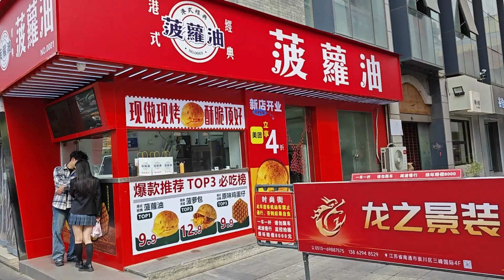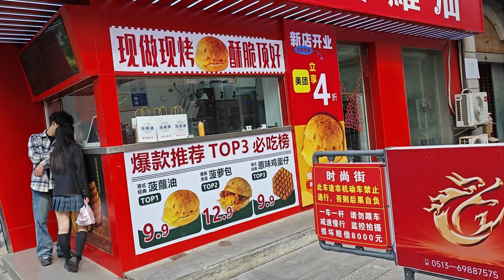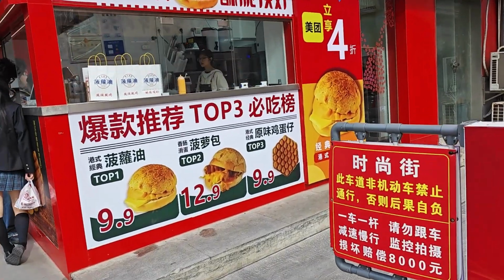And why the name? It's simply because the outer layer, the top layer of 菠萝包 is super crispy, and when it's out of the oven, it has those wrinkles. So it looks like the skin of pineapples actually. Alright, let's take a look at the bakery shop and its signature 菠萝包.